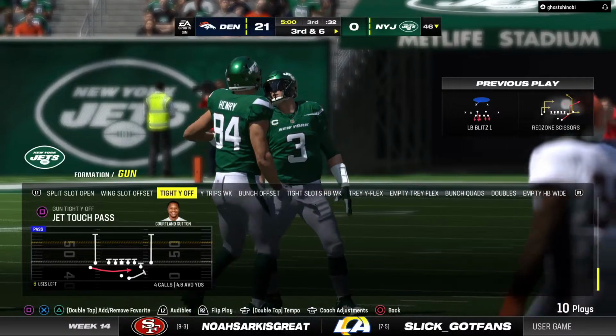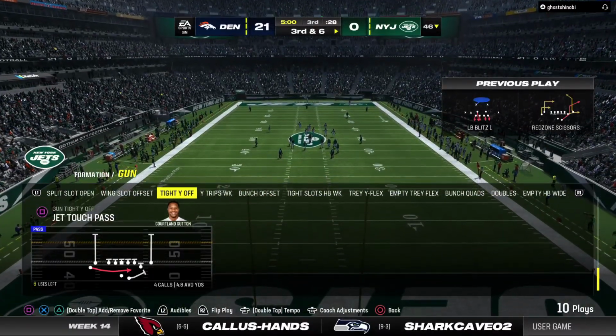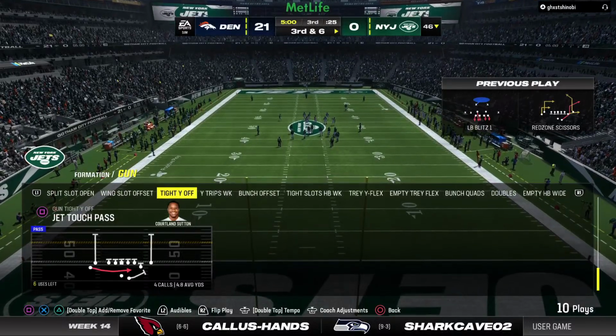Well, when the running game's not working, sometimes you just got to take a few more chances down the field. That's a good effort, but it winds up incomplete.